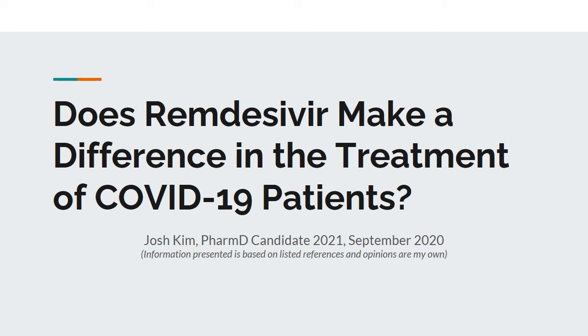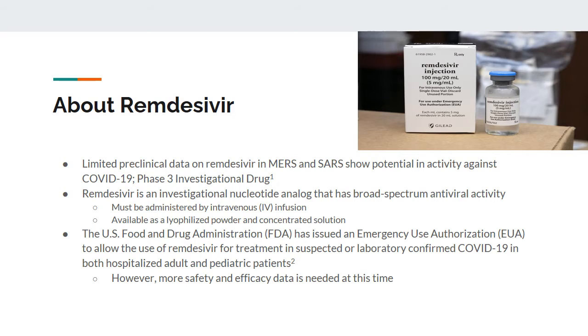Hi, my name is Josh Kim, and today I will be looking into the clinical question of does remdesivir make a difference in the treatment of COVID-19 patients? About remdesivir. Limited preclinical data on remdesivir in MERS and SARS show potential and activity against COVID-19.